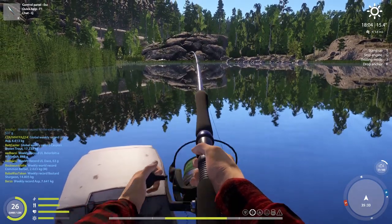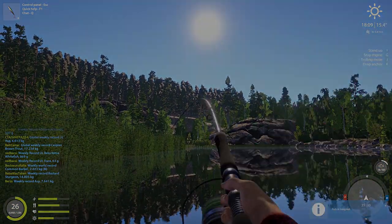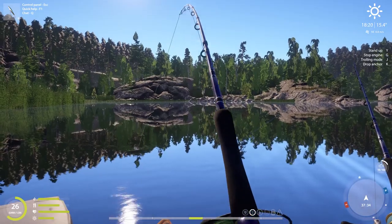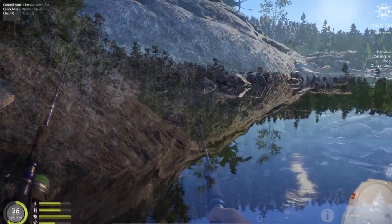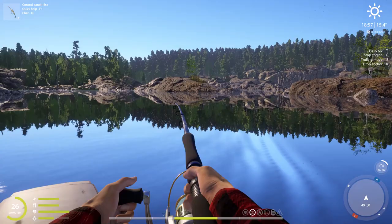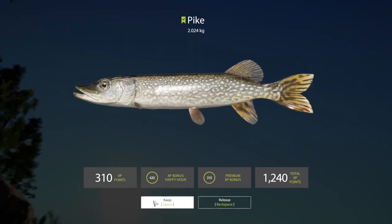Alright, so we got some hookups here. We're going back through this hole. We'll go down and straight back now. There's another pike. Another at 1.6. Oh yeah. Alright, we're on the hot spot now. Fish. .024.